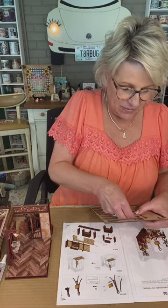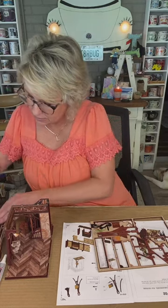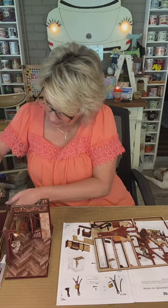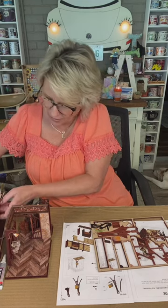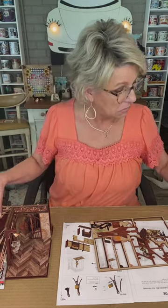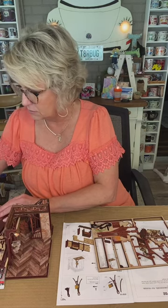Okay, let me see if I can. That one's not wanting to come out. And I learned something else. There are these little pieces that I didn't know what they were. So always read the instructions. They call them tools, small tools or something like that, that are actually here to help you punch out the small, teeny tiny pieces. And now, I don't know where they are, but I'm not going to spend a whole lot of time searching because I'm going to try to just punch them out myself.